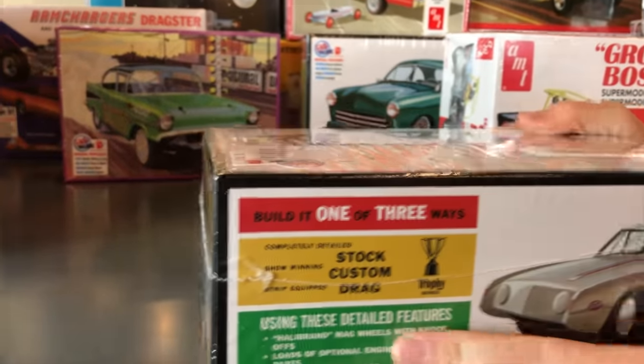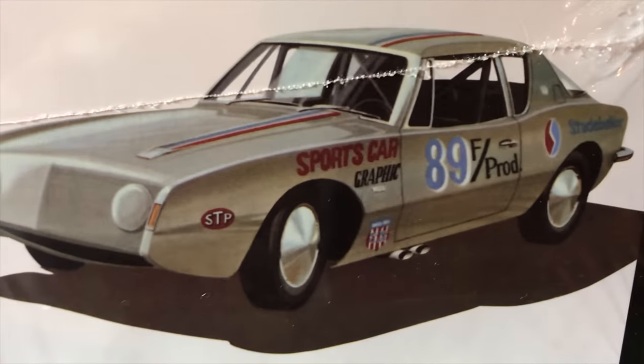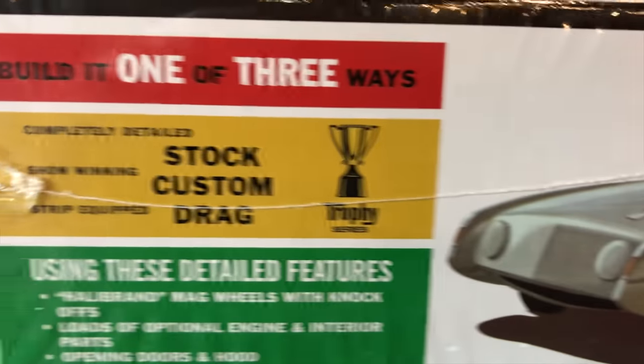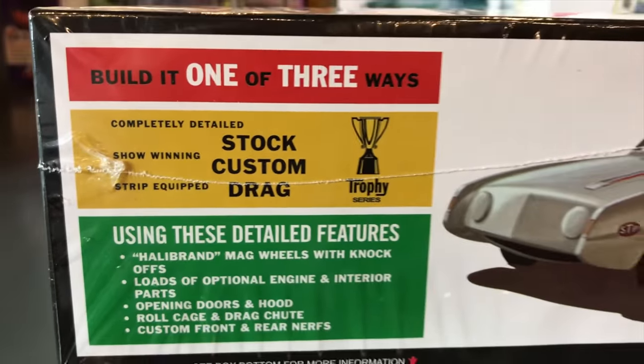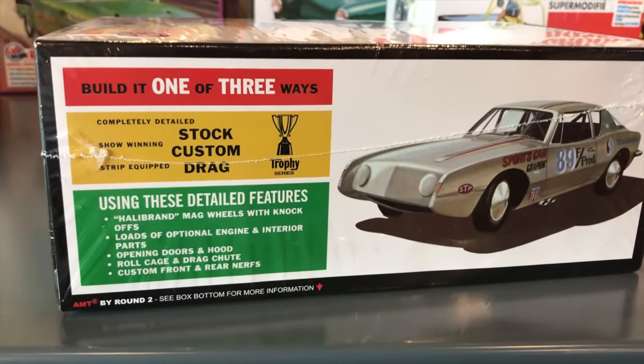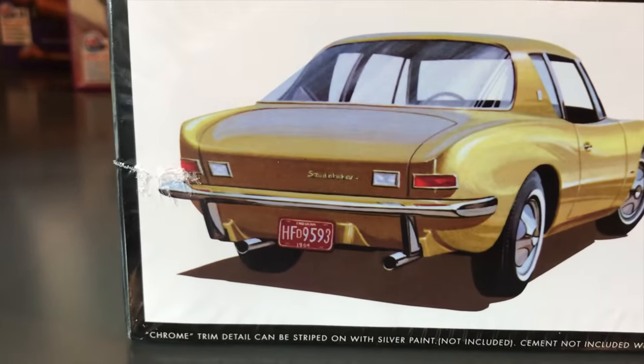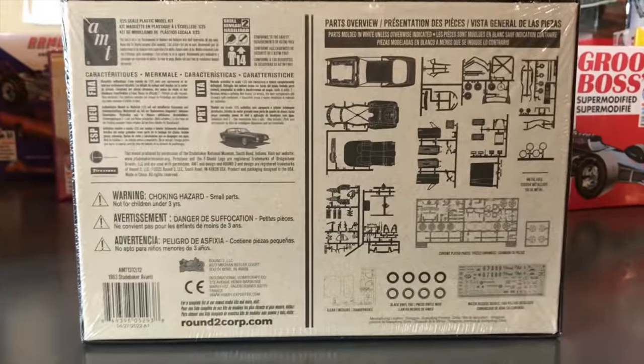You can get a look on the side also. There's one of three ways that you can build it. Halibrand mag wheels with knockoffs that it comes with. It has a lot of optional engine parts, interior parts. There's opening doors and hood on this kit, which is really cool. It's got a roll cage, got a drag chute. And there's a look here at a stock version of it. And then a peek at that parts tree on the back.